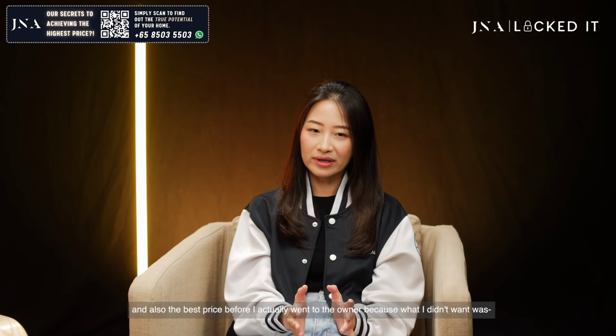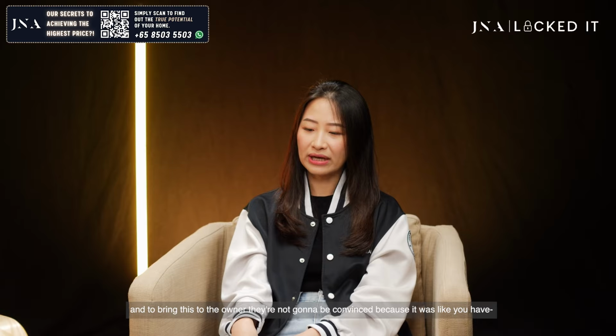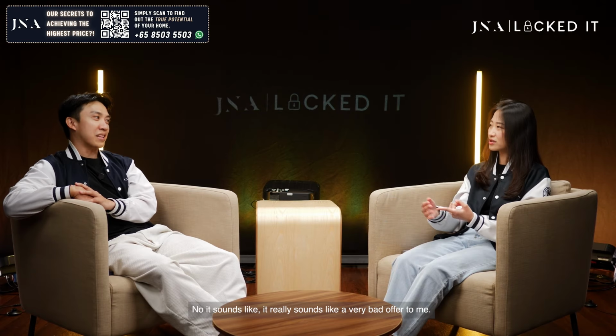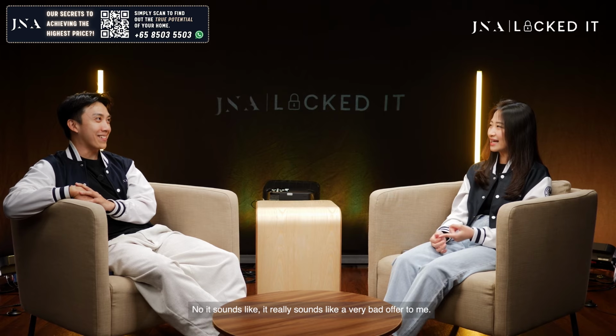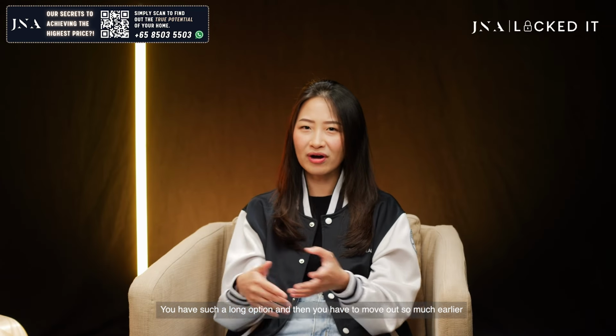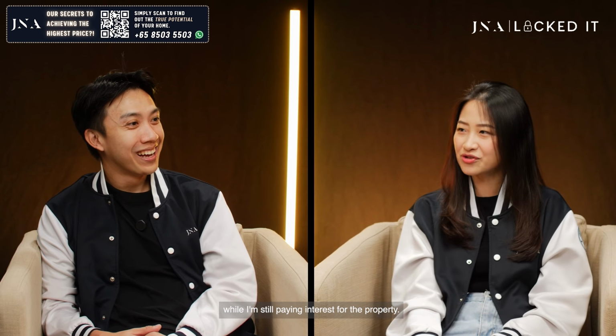Because all these terms were really complicated for the owners, and if I brought this to the owner, they would not be convinced. It really sounds like a very bad offer. You have such a long option, and then you have to move out so much earlier while I'm still paying interest for the property.